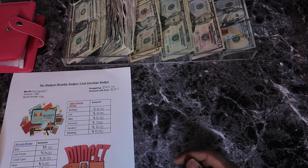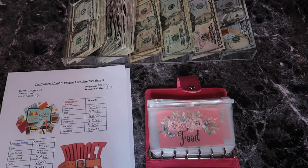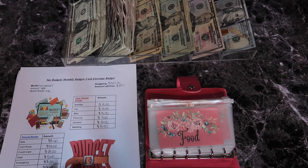Yes, I did it. It's another form of therapy for me. All right, so first things first, I need to start budgeting food. Why isn't food in here? That's what I realized. I need to start budgeting food.